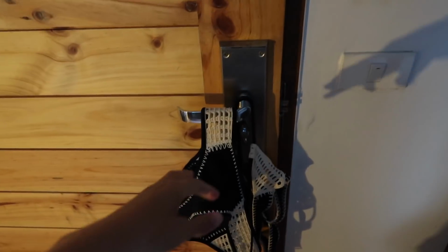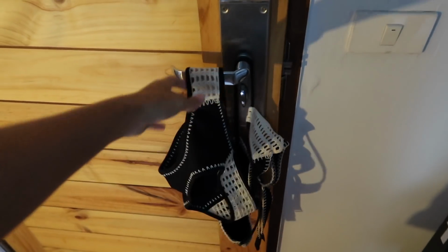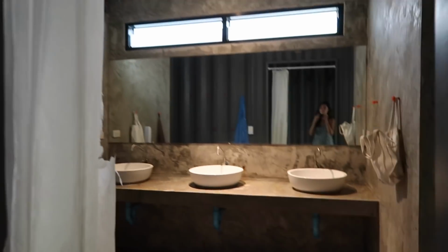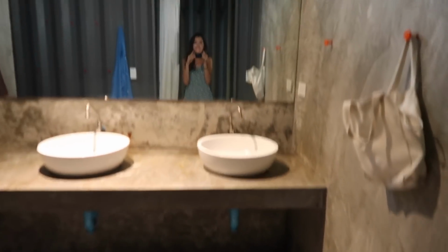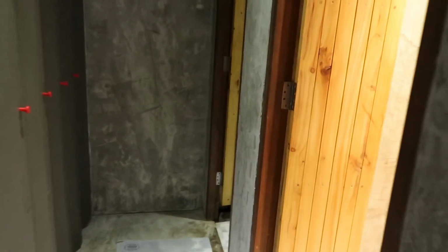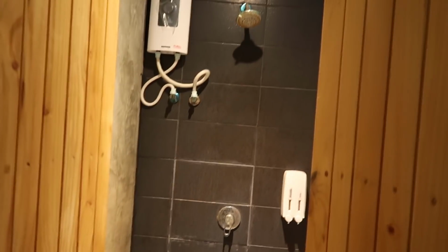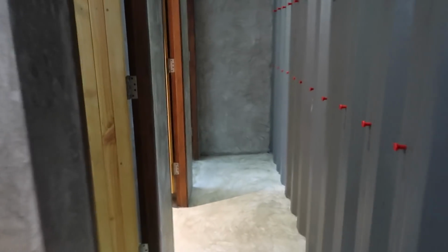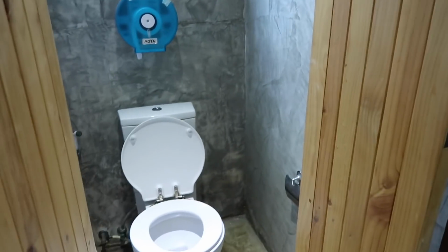So you walk out the door. Sorry, I've got bathing suits hanging, drying everywhere. And then here's the women's restroom. We've got sinks, and then over here is 2 showers. There's one over there too. And then down here we have 3 stalls.